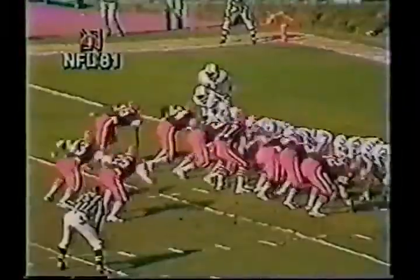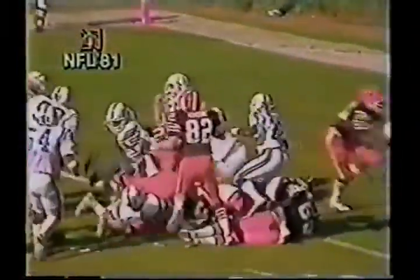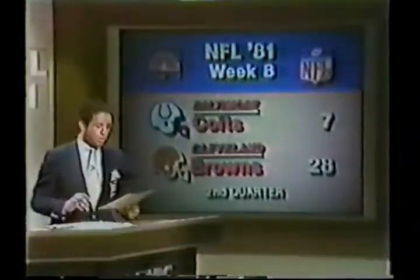Finally, the Colts managed to get on the board. Jones to Dickey, a 4-yarder, made it 21-7. But what they give, they also give back. Charlie White from a yard out, 28-7. That's how it stands right now. Browns in front of a very hapless Baltimore Colts club.